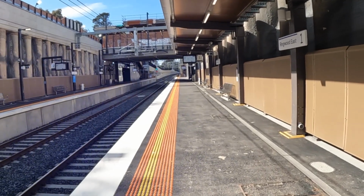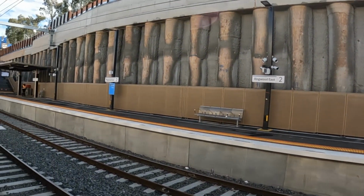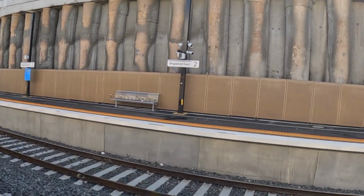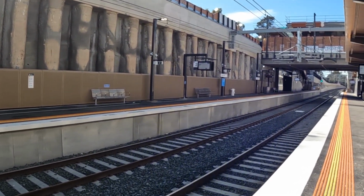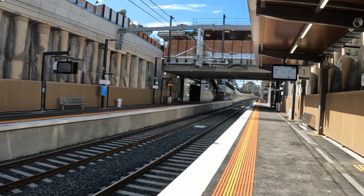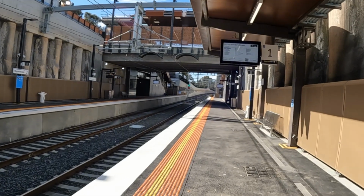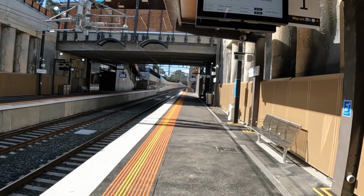So yeah, it's an interesting station, and not many good views here, but it's interesting, put it that way. I will probably take a trip upstairs and then go on to platform 2 and have a bit of a look at platform 2, and then see how we go.